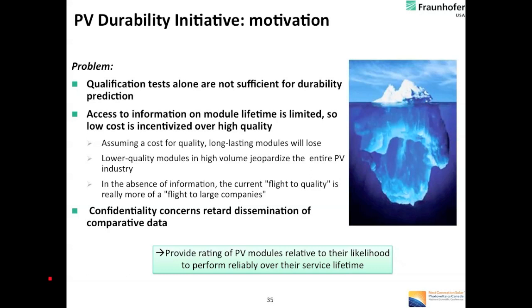So the point is that even though all of these modules I've been talking about and somewhat trashing, they've all gone through qualification. They've been certified. So the certification tests are inadequate. You can't just have a pass-fail test and say, okay, this has passed a standard set of tests, it's going to last 25 years. There's no connection between a certification pass-fail test and lifetime. And no one that even does those certification tests would claim that. However, there is a perception that if it's certified, it's going to be good.